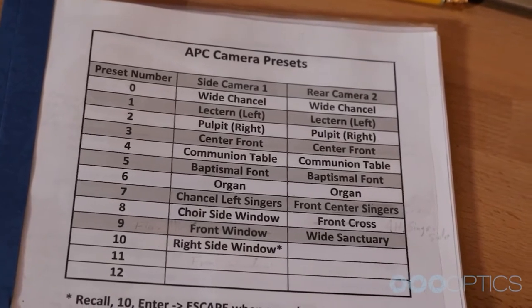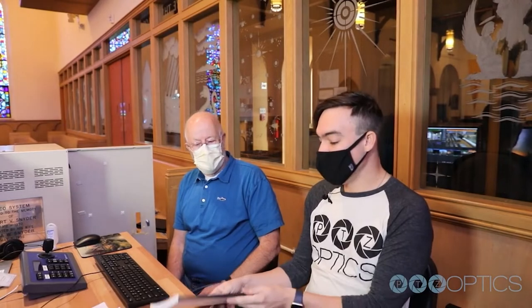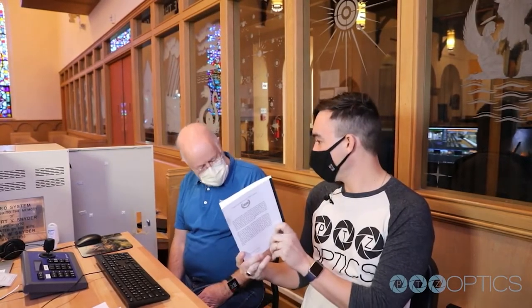Congratulations on what you've done in simplifying it down to something that volunteers can actually operate and understand. I know it is tricky sometimes to simplify it down. I did leave you with the unofficial guide to vMix. Thank you. And then the Helping Your Church Live Stream book that we can give to the volunteers as well.